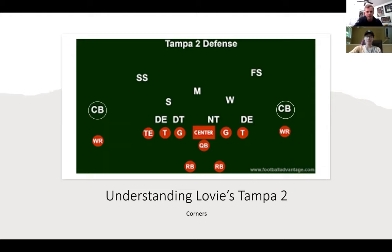Yeah, so I'll start with the physical breakdown, because that's a very quick way to filter the cornerbacks to look for, especially in the draft. He wants tall guys, ideally 6 foot and over. He wants long arms, 32 inches or longer, and he wants fast guys. So look at 4.45 and lower. That would be your benchmark.